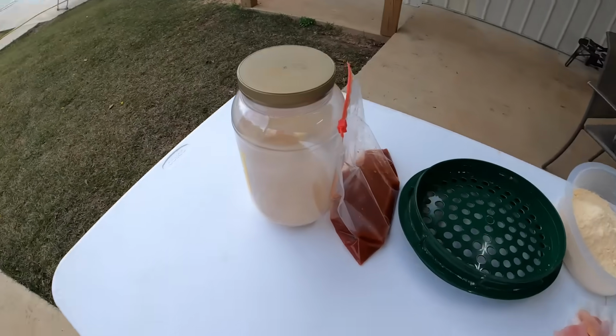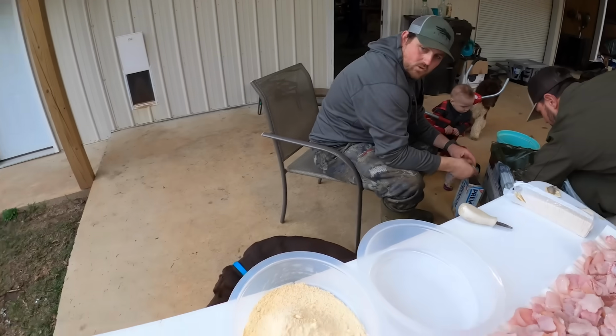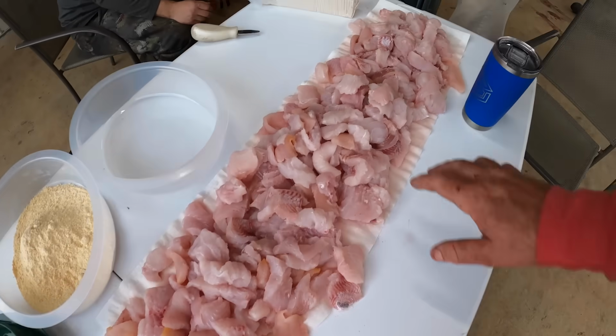All right, y'all, look what we got cooking. We got Zatarans. We got some, what's that in that bag? Hot sauce? Crystals. Crystal's hot sauce. Ooh, look at all that fish. Now I put it on the paper towel so it soaks up a lot of that water.